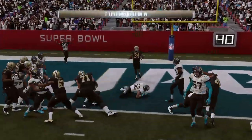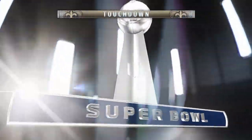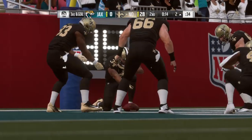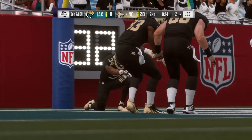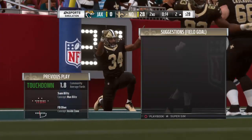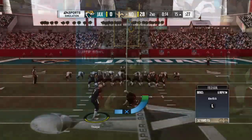They'll give it to him right up the gut, and he'll barrel his way into the end zone for a Saints touchdown. A great play there as the first half is winding down, and the Saints now add 6 to their lead.